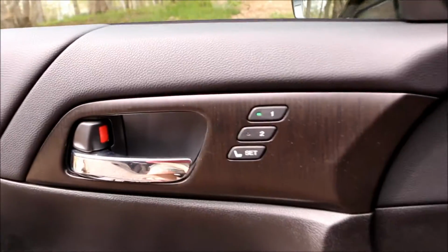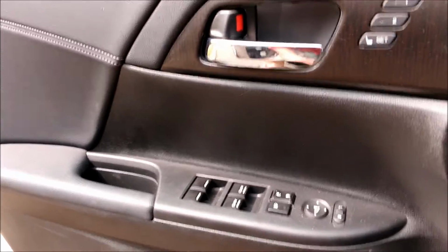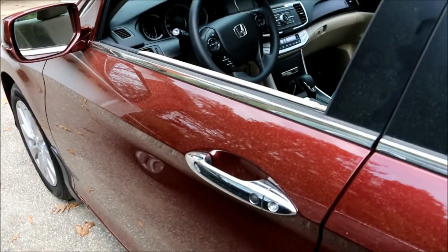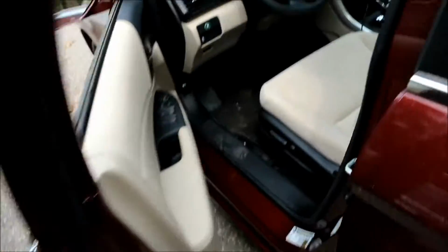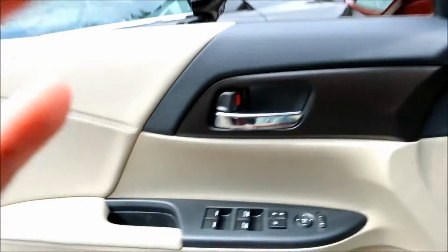Okay, now we'll hit the other one. This one has the two memories and power everything. And this one's pretty dirty and used here. I was surprised to see the EX does have the keyless entry and button, so that's pretty much worth it. It's got the same power. It doesn't have memory seats, although it does have power seats.